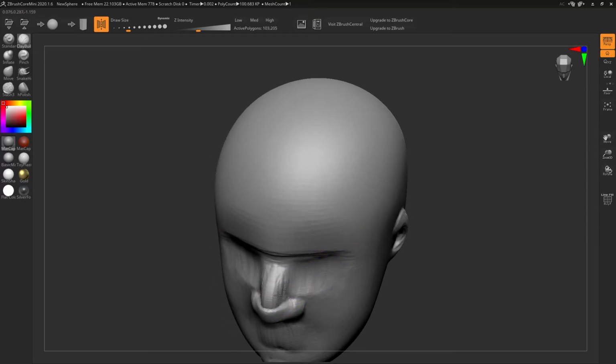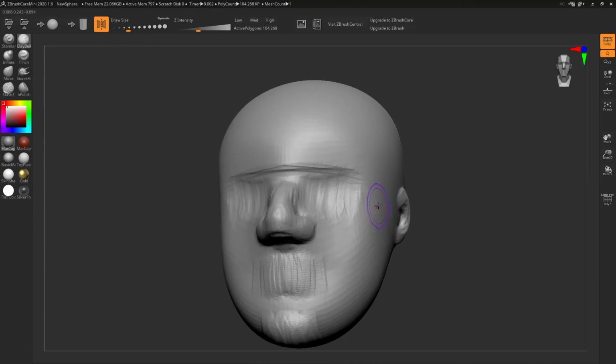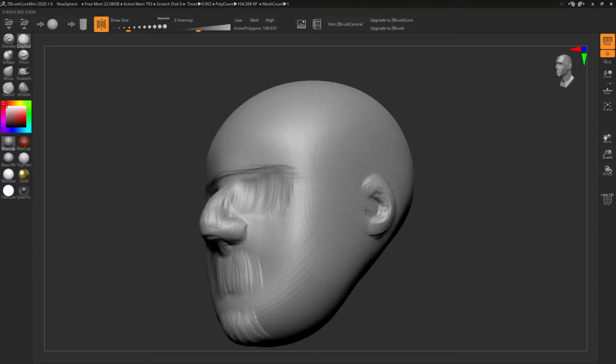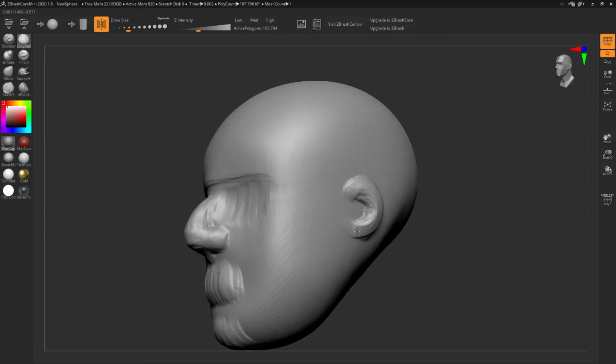So the thing you just saw is something that happens a lot. ZBrush kind of remembers a point in space where it was last done every once in a while, and you'll go to push something and it'll draw a line from that point. It's just a thing that happens because of memory. Just undo it. I'm going to put that barrel of the mouth back in there a little more.